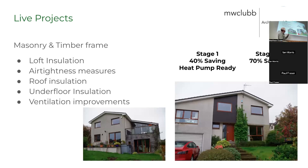And this is a timber kit house in Stonehaven, where there's a whole raft of measures: airtightness, loft insulation, floor insulation, a bit of sloped roof insulation. Again we're bringing energy use down by 40% at stage one, and then there are some further measures that would bring it down by 70%.